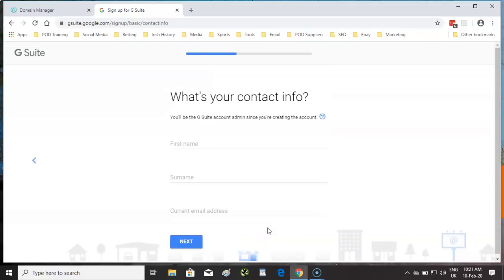So what's your contact info? This is where you will put in your normal info, your name, and your current email address. So the email address where, if there's something wrong with your G Suite account, they will be able to contact you. So I would put in just my normal email address. You put in your personal email address here. If there are any issues with payments or logging in, this is where they will send your password link to reset your password and stuff like that. So they have to have a way of being able to contact you.